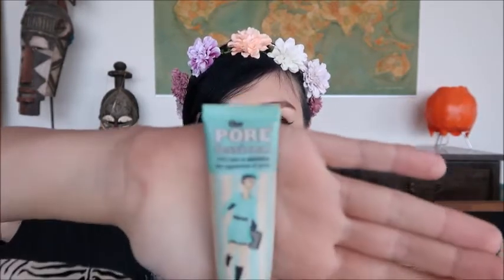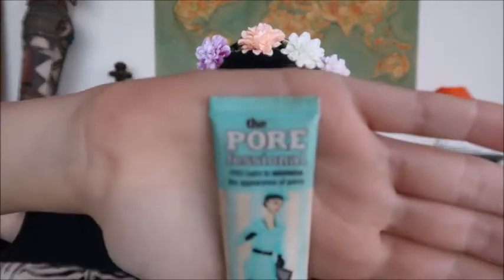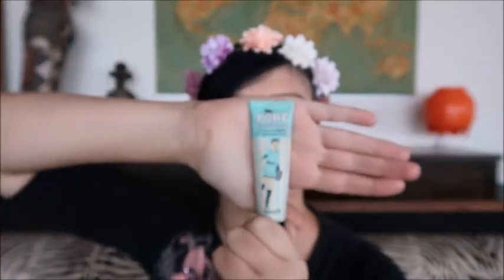So I'm going to start off with primers, and I actually have two. The first one that I've loved this year was by Benefit, and it is the Benefit Porefessional primer. The bottle's kind of dirty because I used it a lot, and I probably have to replace it soon. I noticed they came out with another one that's like a pearl primer. If you guys have tried it, let me know down in the comments if it's good, because I love this one and I really want to try out the other one. But we will see.